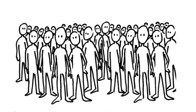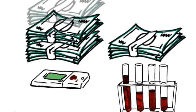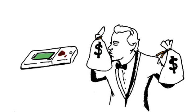And are these new technologies accessible to everyone? Some are, but some of these tests are more expensive than the conventional ones, so only wealthy people or people with expensive insurance coverage may be able to afford them.